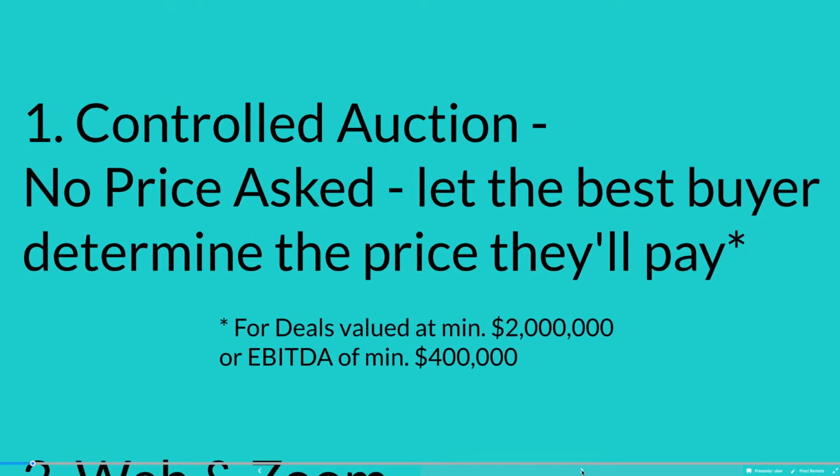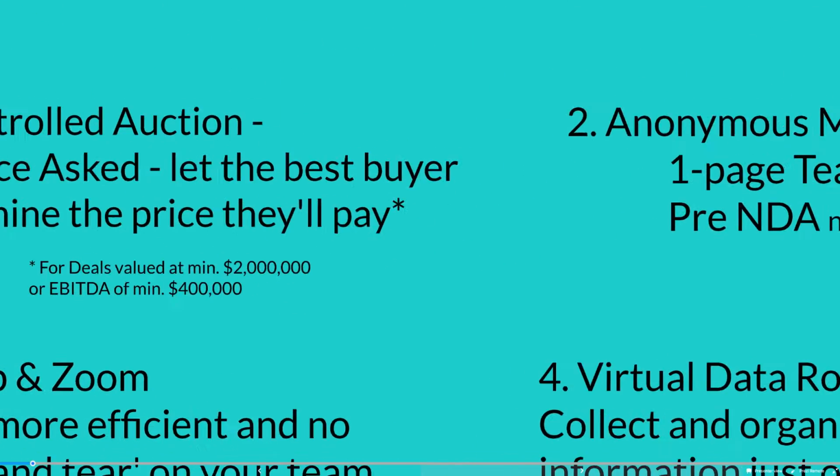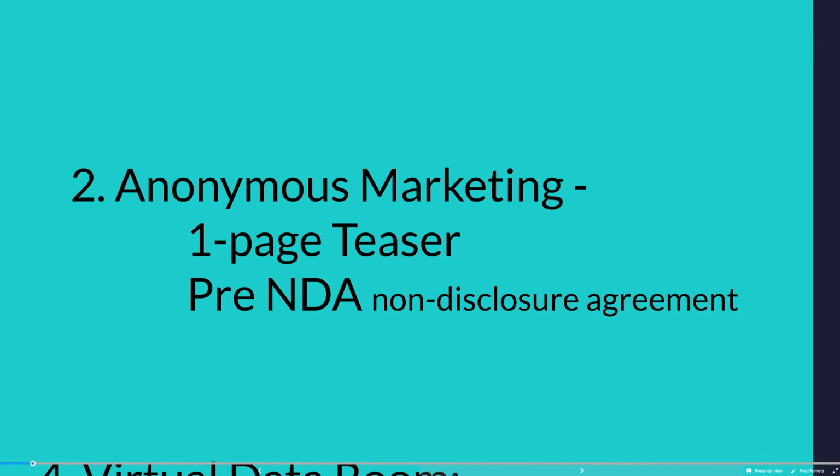So generally this process works best for deals with a value of, let's say, a $2 million minimum or EBITDA earnings of $400,000 or $500,000. If it's a much smaller enterprise value than that or earnings than that, that process may not be the best way to go to market. But that's a big change for a lot of businesses.